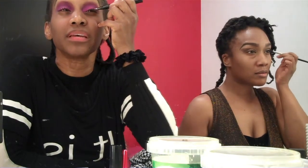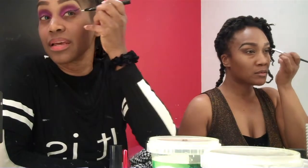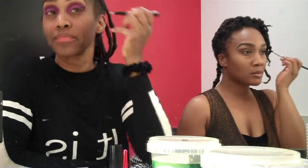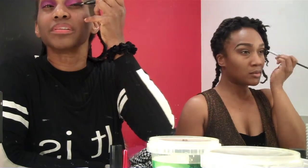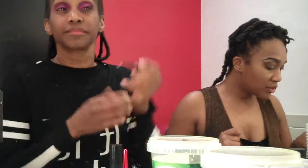It doesn't matter if it's a little messy initially, because you're going to keep going over it and you can perfect it. It's a build. So I start like that. And then I take it here and I close it up. Oh, it looks like a triangle. See that? And then what I do is I fill this in, because it's going to accent the lashes once they go on.